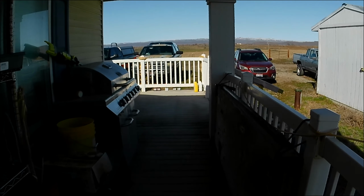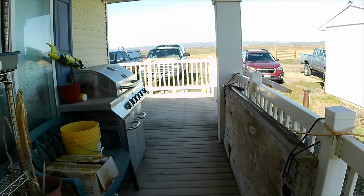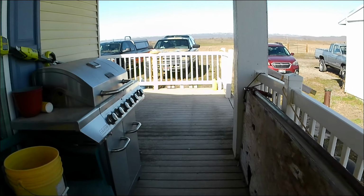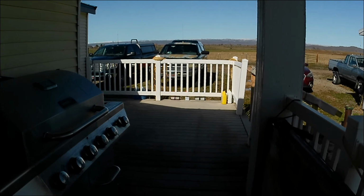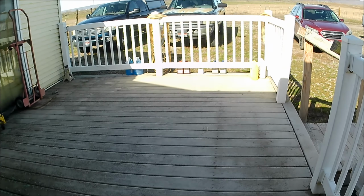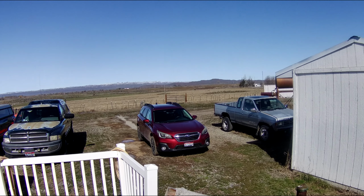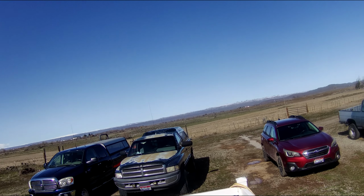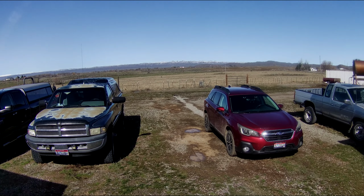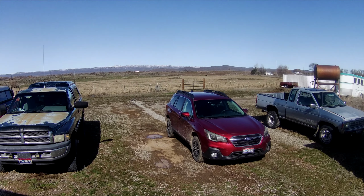Walking down the old porch walk. You can see my shadow, kind of. Yay, shadow.